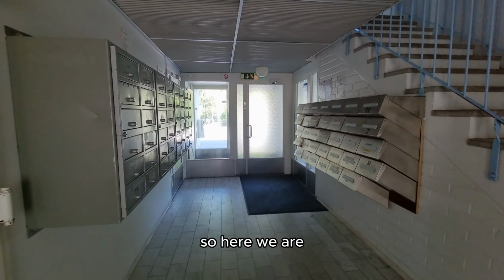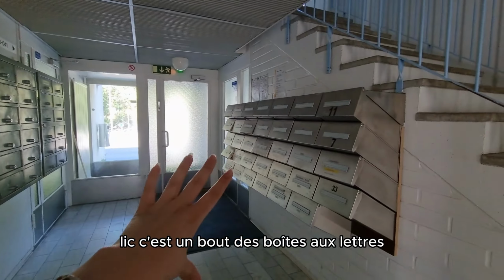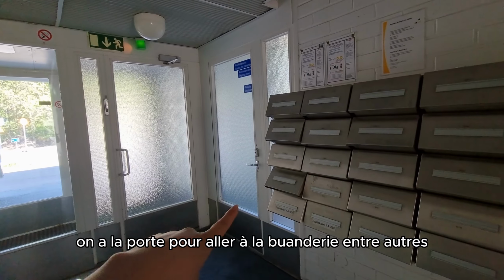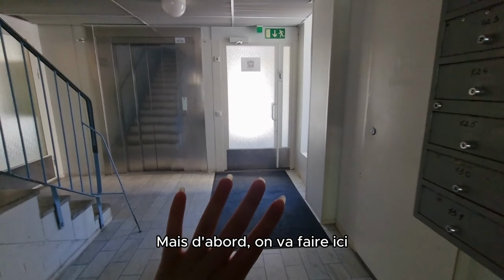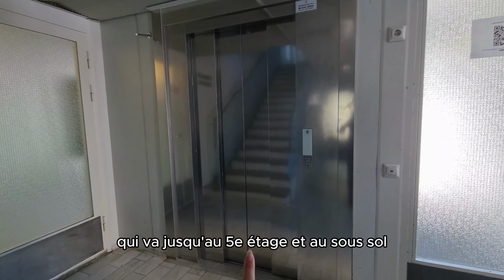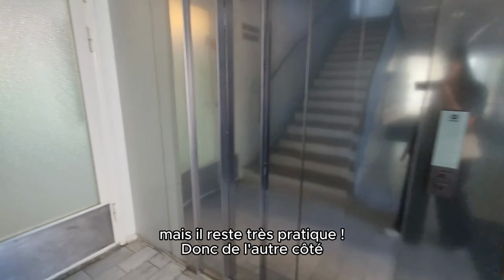So here we are. This is the entrance I showed you earlier. This is one part of the mailbox, and right there we have the door to go to the laundry and stuff. I will show you that part after. Let's first check this place. You have the elevator, which goes up to the 5th floor and downstairs. Sometimes it doesn't work, but it's very useful.